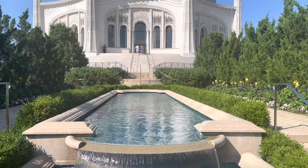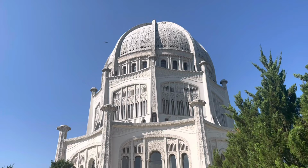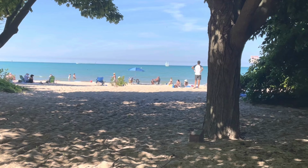This building is the Baha'i House of Worship, and while an impressive building, it feels even more out of place in this suburban neighborhood than the L station does. This area also has a beautiful beach, as well as a yacht club and a Coast Guard station.